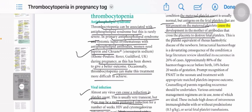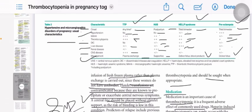With ITP, the main problem is in the mother. The antibodies are formed against the mother's platelets, but in FNAIT, the antigens are on the fetal platelets, and they enter the maternal circulation, where they form antibodies, and the antibodies cross back through the placenta to the fetus and cause thrombocytopenia.